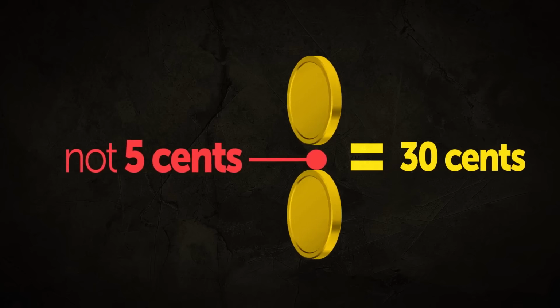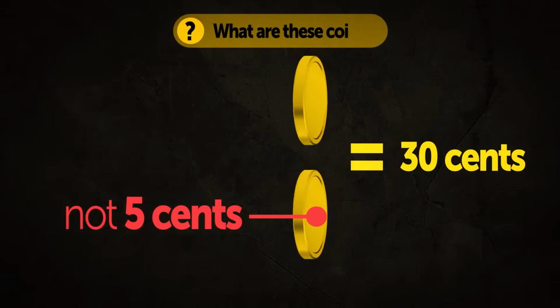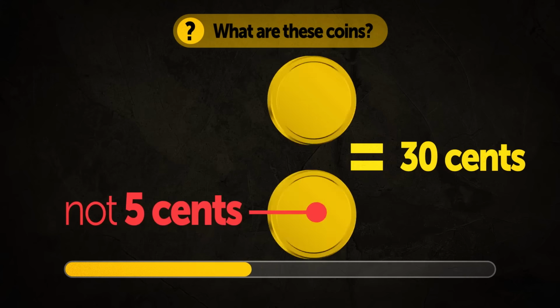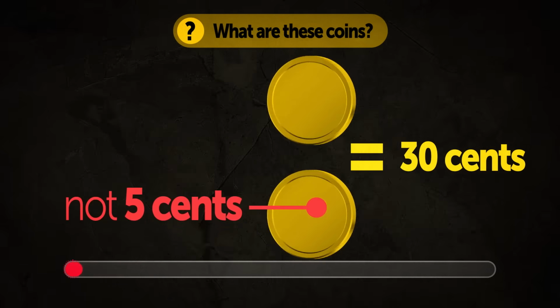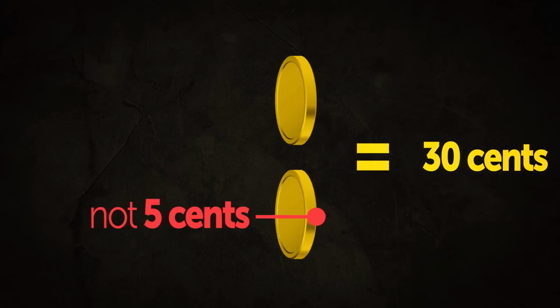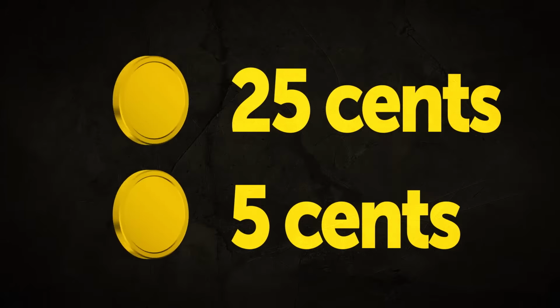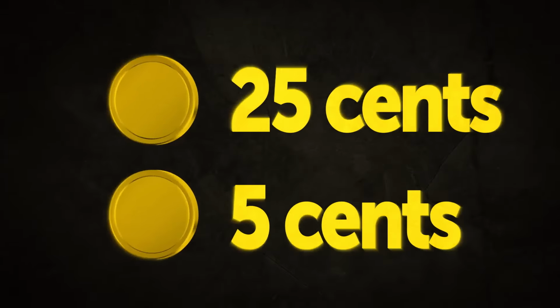2 coins are worth 30 cents. One of them is not 5 cents. What are these coins? This one was easy, 25 cents and 5 cents. One coin is not 5 cents, but the second is 5 cents.